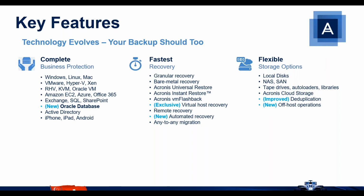We also have built-in things like deduplication, compression, and something that is very cool is off-host operations. So if you've got one server that you couldn't migrate to virtual and it's on its last legs and it doesn't have enough computing power to run a backup, or you're worried, this can actually be managed by a different server, which will pull the information off that server.